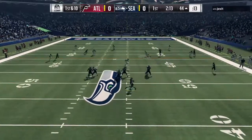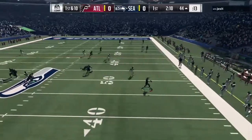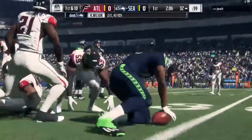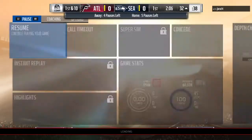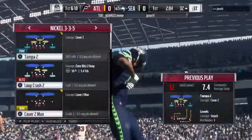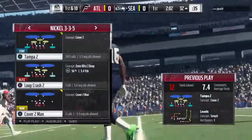Now Wilson on first down. Flushed to his right, and the catch is made here by Tyler Lockett. He gets this inside the 35-yard line.